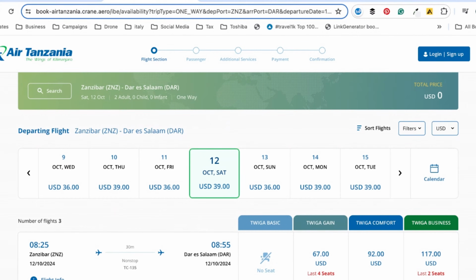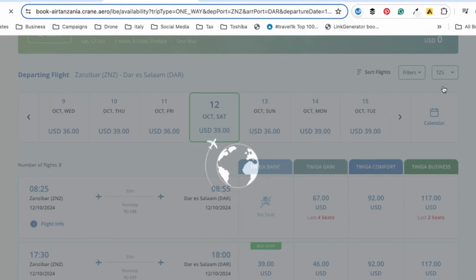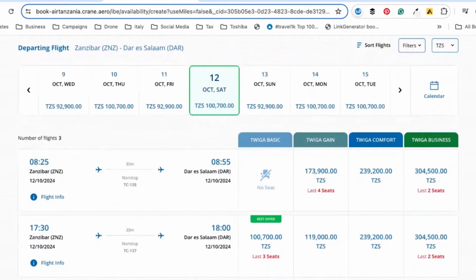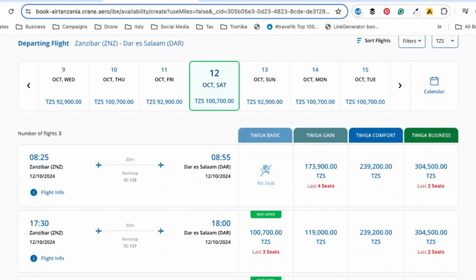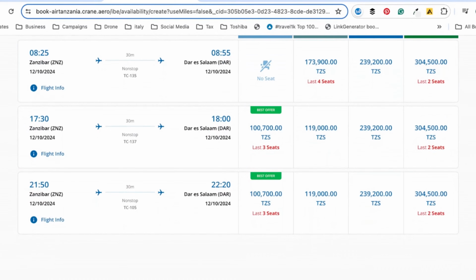And the website shows you the prices in USD or Tanzanian shillings. We ended up booking in Tanzanian shillings. And there are 3 options to fly out that day. We ended up doing a 17:30 flight because our flight flying out of Dar left at about 11:59 p.m. at night.